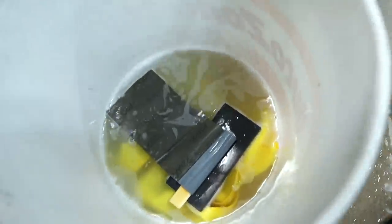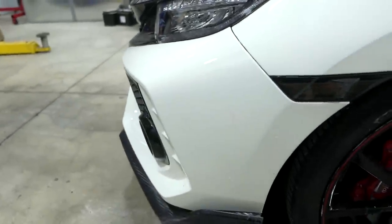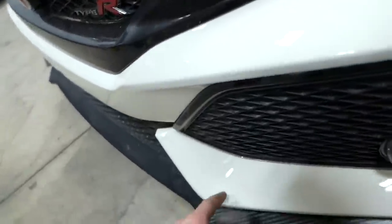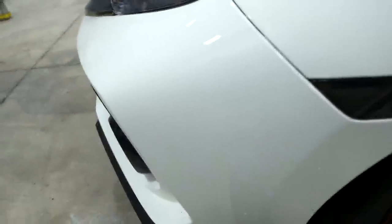So after she was nibbed, I went ahead and blocked it out with 2000 grit as well. Now from here, we're ready for 3000 on the DA, but before we do that, I might as well hit the bumper at the same time. I'm only worried about this area here, and this area here, this area here. I'm not really worried about down in here because it's clean and because that would be hard to polish.